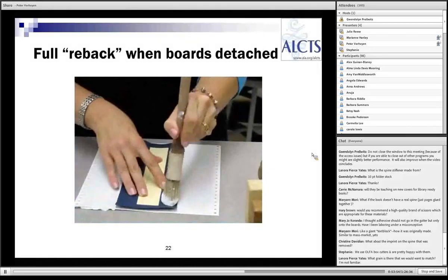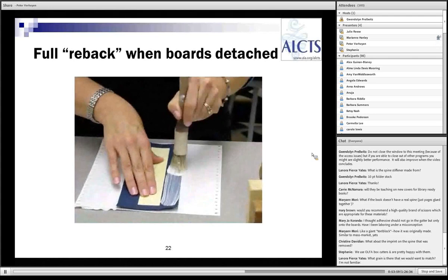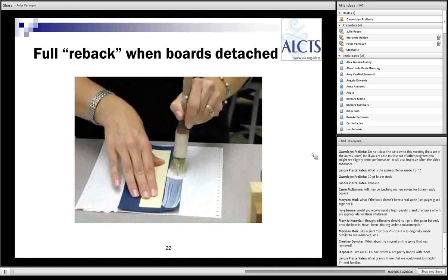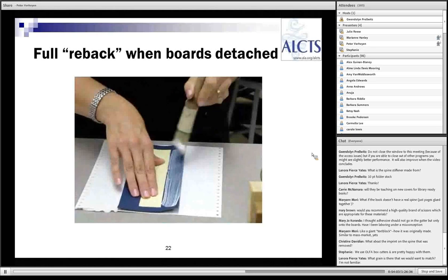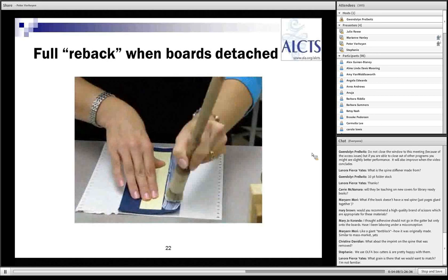And we're going to place the adhesive just on the book cloth, not on the spine stiffener. And that's really critical, because if you glue that spine stiffener to the spine of the book, you're restricting the opening, and that can cause more damage to the book in the long term.